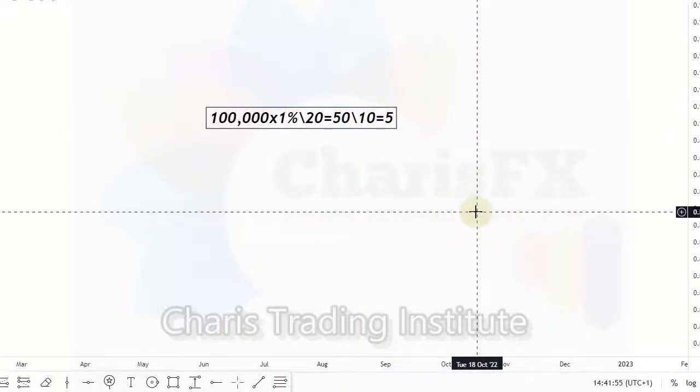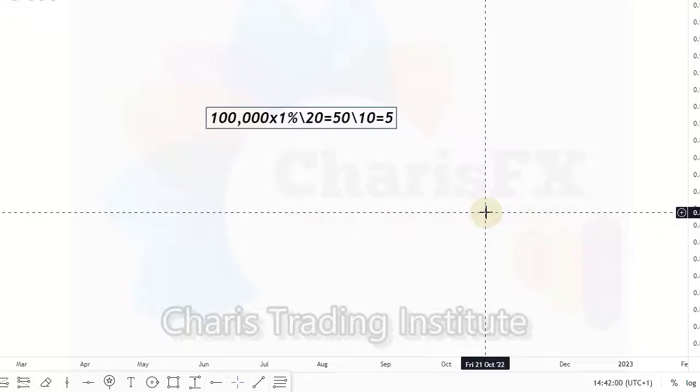So on $100,000, the maximum lots I should use is 5 lot size. That's the maximum standard lot I should use on a $100,000 account. For every trade I take, this can be spread across. You can just do 5 standard lots at once.